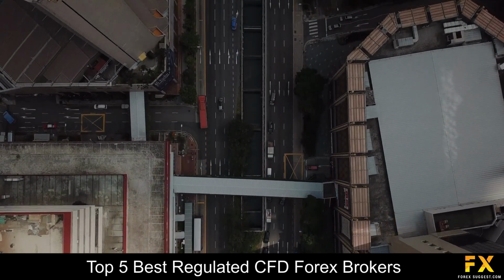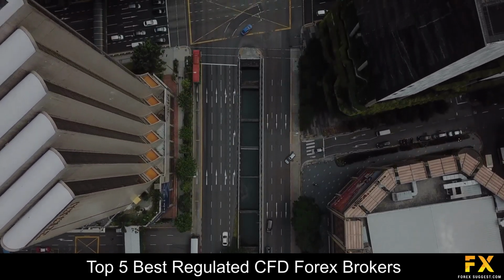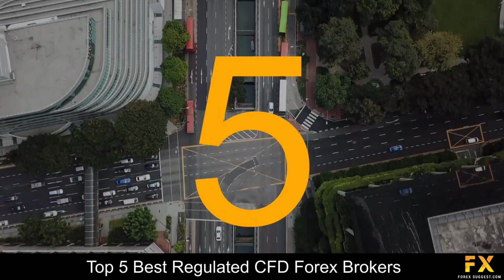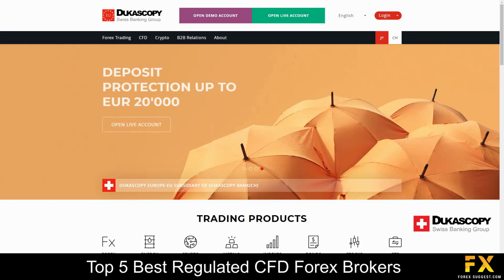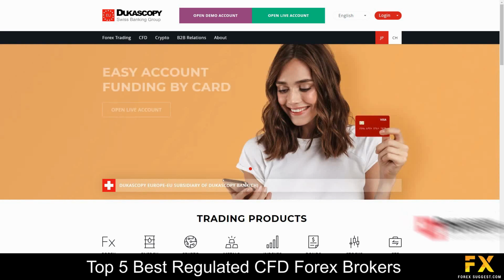In this list, we are going to be taking a look at some of the top 5 best regulated CFD brokers. Coming in first at number 5 on our list is Dukascopy. Dukascopy is an online, fully regulated financial broker located in Geneva, Switzerland, with operating offices in Zurich, Riga, Hong Kong, Kiev, Moscow, and Kuala Lumpur.